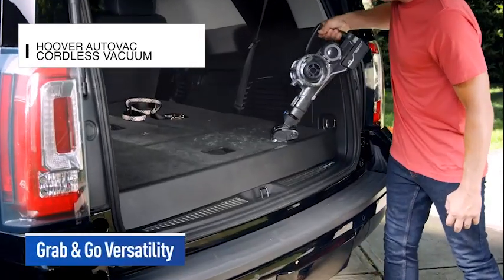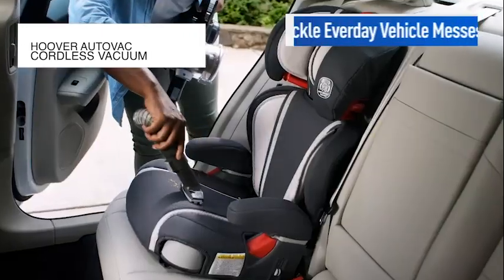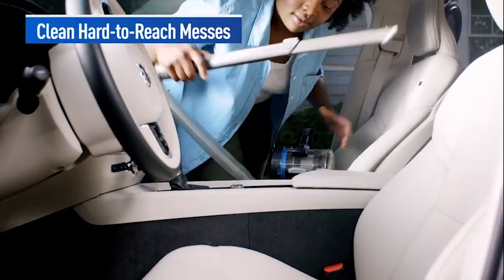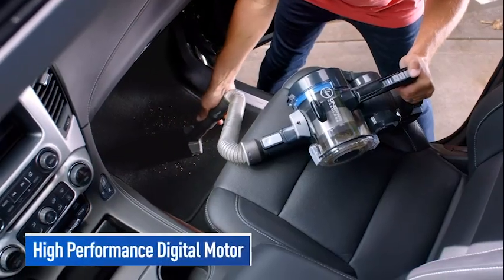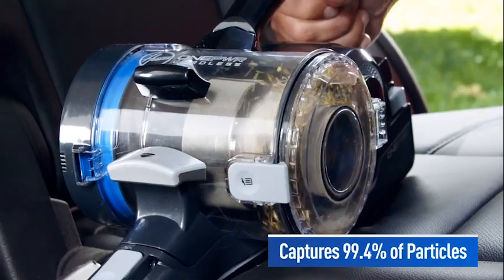Number 4 is Hoover AutoVac Cordless Handheld Vacuum Cleaner. It is built for vehicle owners needing strong, cordless cleaning power. Its grab-and-go design allows for hassle-free use, and the included accessory kit featuring an extension hose and various nozzles ensures versatile cleaning.